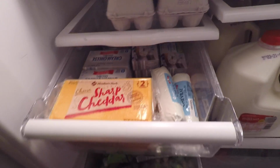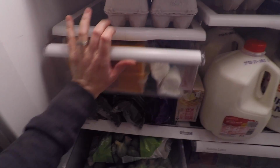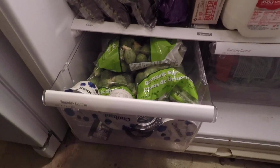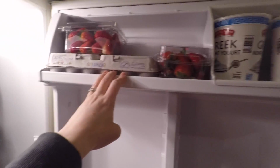I keep all the cheeses we'll use in the month in that drawer. And we already took out some eggs this morning. I have plenty of eggs. Got Brussels sprouts in here, and a few extra yogurts, but those are the yogurts for the kids for the month. And then I got 3 bags of kale in there. I don't know what's happened to the shelves in this fridge, but I don't need them right now. And as you can see, got all my almond milk and some Greek yogurt, extra eggs and strawberries in here.